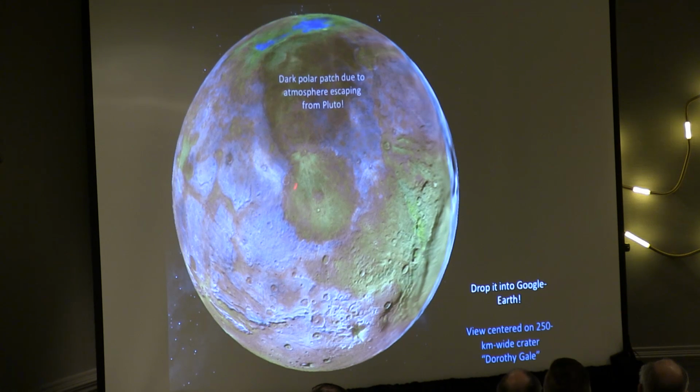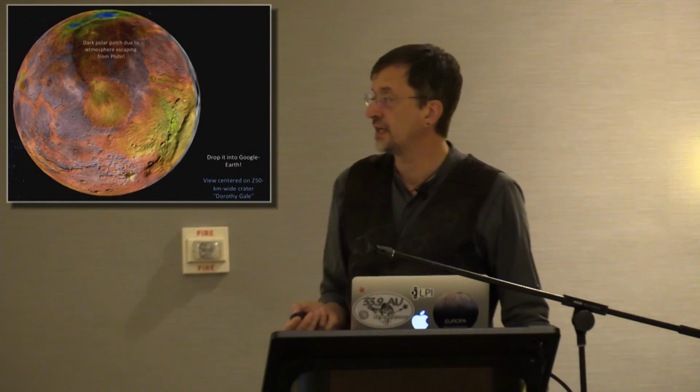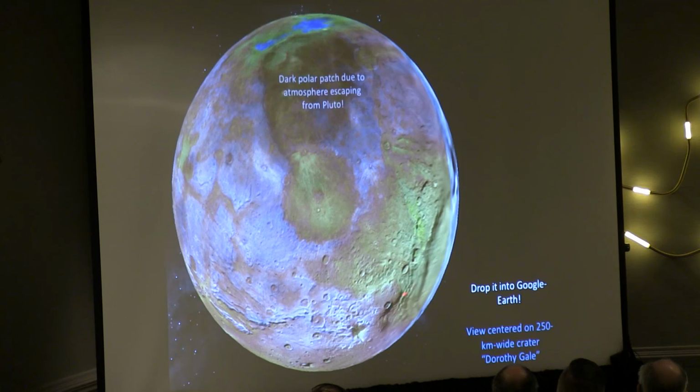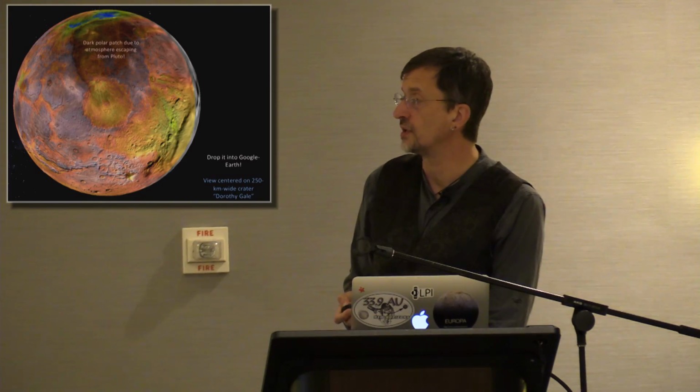This is the topographic map, so you can see that this is the low area. This is a crater which we informally named Dorothy Gale. But here's the fracture system, and there's a fracture system over here too. And you can actually see there's additional fractures out in this region as well. This is the lowest area here. It's about 14 kilometers below the mean topographic level. It's astonishingly low. In fact, it's got the most rugged relief of any icy body of this size, including the Saturnian and Uranian satellites, except Iapetus. Iapetus is even more rugged, but it's the only one.